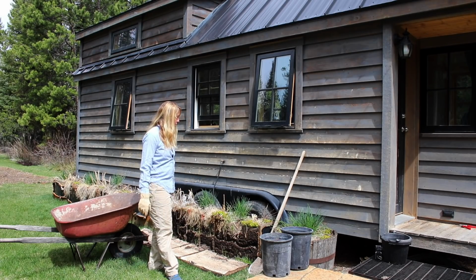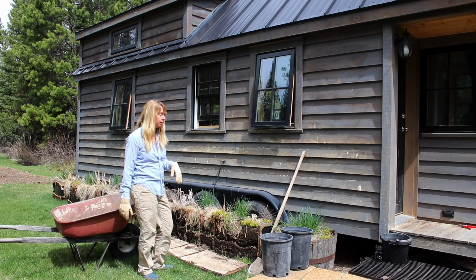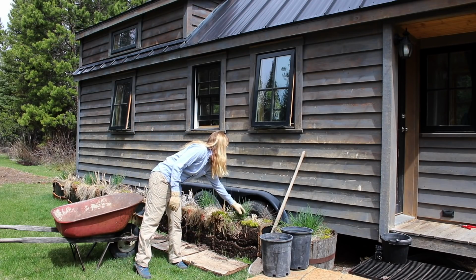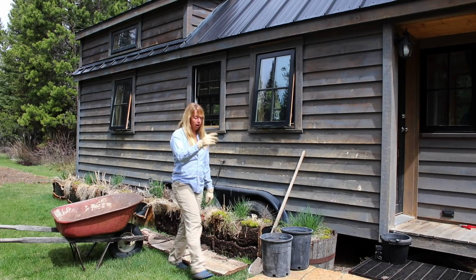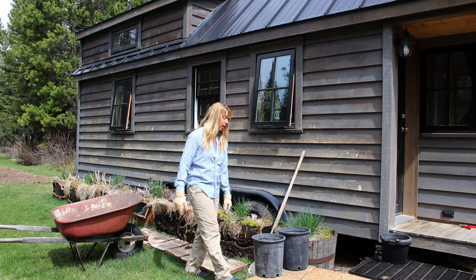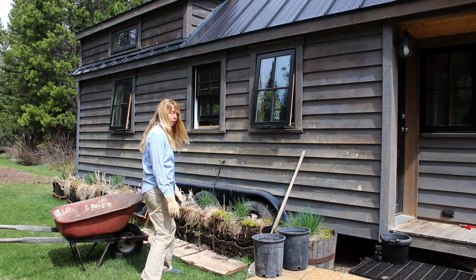I'm pulling them up, then I got to shovel away the dirt out of there to get it out of the way of moving the house. And these perennials like my creeping Jenny and all the chives and stuff like that, I'm going to dig up, put in pots just to haul them to the new place and replant them. So that is my project for right now.